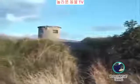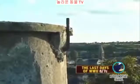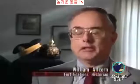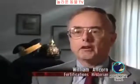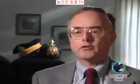Bunkers are relatively recent creations on the military fortification family tree. But the story of defensive structures goes back to ancient times and the beginnings of war. Fortifications have existed as long as people have built buildings. From the very earliest ages, there was a need to defend against some sort of hostile threat. And as technology advanced, the need to improve those defenses to meet that technology also increased.